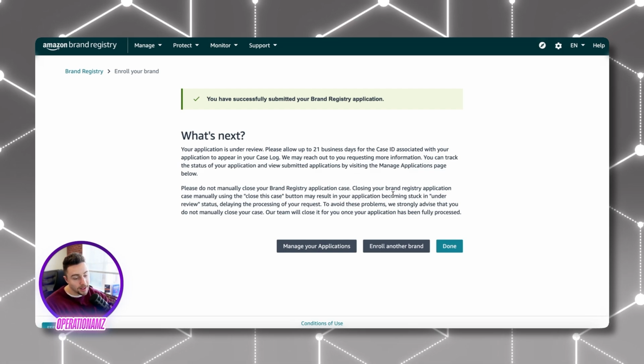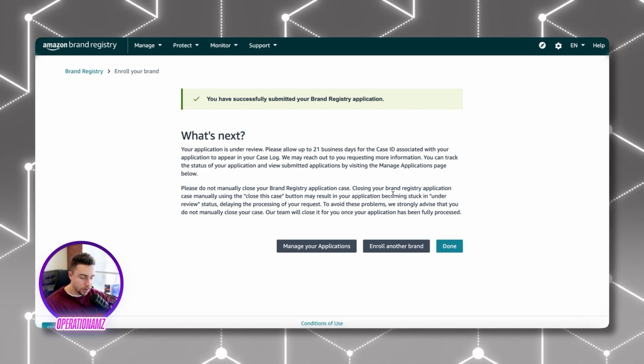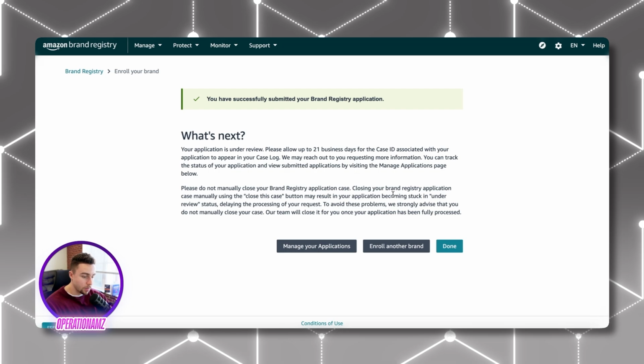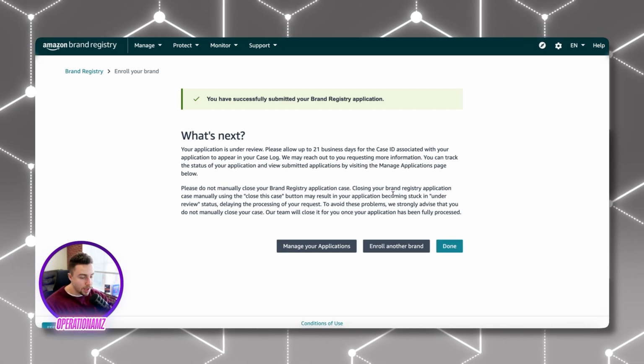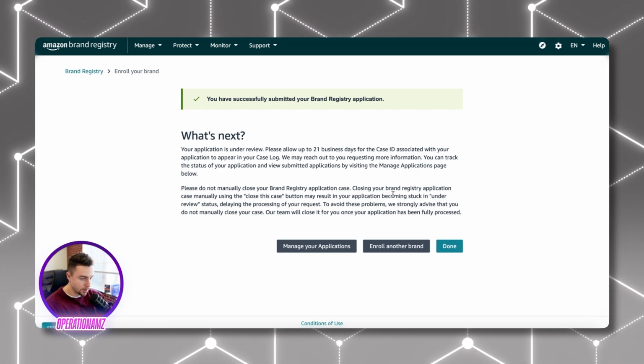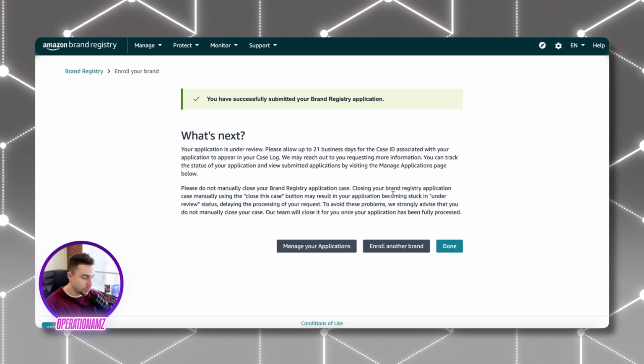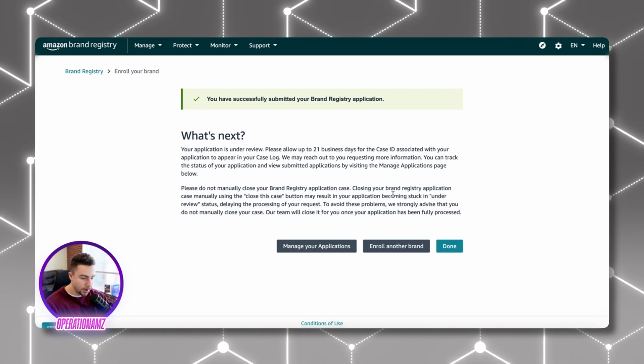Where things get a little bit more uncertain is when you don't have a fully registered trademark with the USPTO and you've applied for brand registry. So USPTO may grant a serial number to your trademark, at which point you can use that serial number to apply for brand registry. However, Amazon may or may not approve your brand. If they do, that's great. However, you may be limited in the features that you can use for Amazon brand registry.